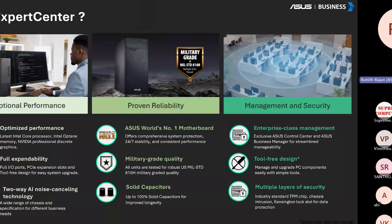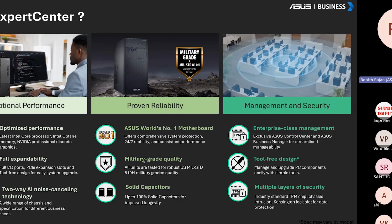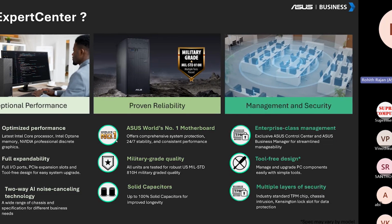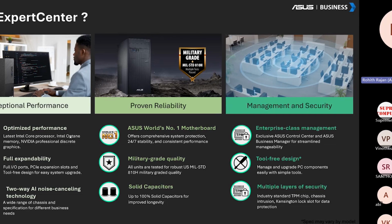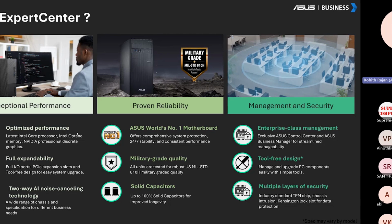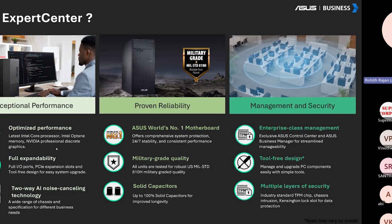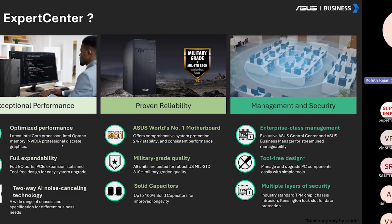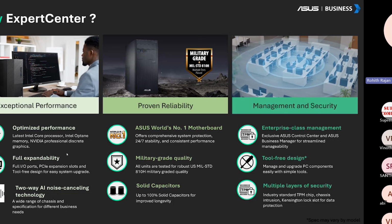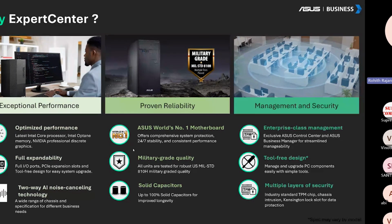And then people might ask, why Expert Center? What makes us so different? First of all, we use our own motherboards. That's one of our key proud points. We use our own motherboards. Apart from that, currently we are only leveraging Intel processors for processing, and for graphics we only do NVIDIA as of now, in India at least. Since Intel and NVIDIA both have a very long commercial background and are very successful, having been around for a long time, we understand that, and we are only leveraging them.